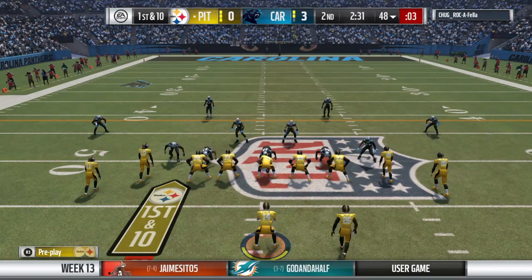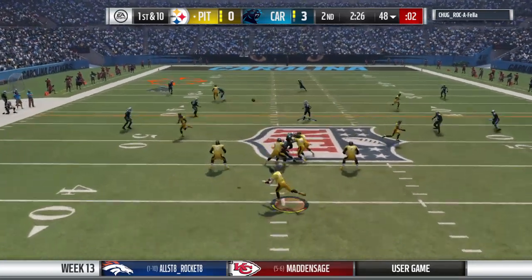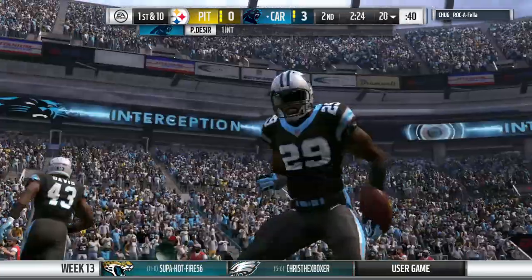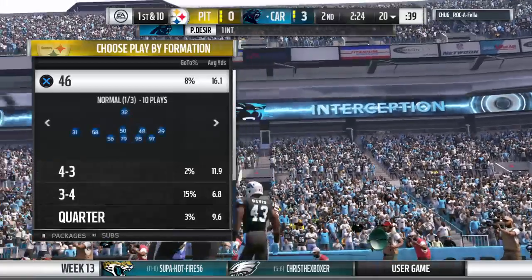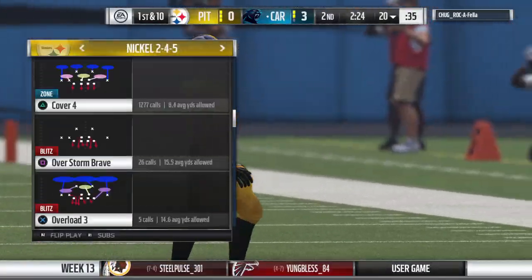The play clock's running down. Now this time he'll look to throw. He's going to go for a big play. Trying here for Bryant, and it's intercepted. A great read, and it's picked off. And a big turnover there as his guys will get the football back.